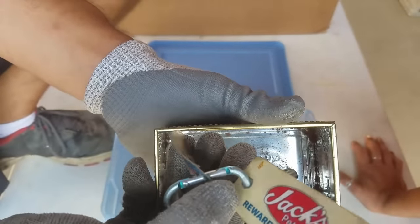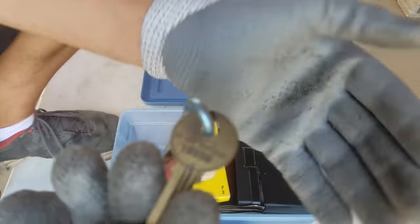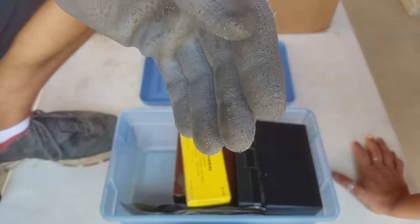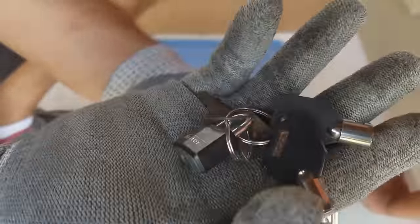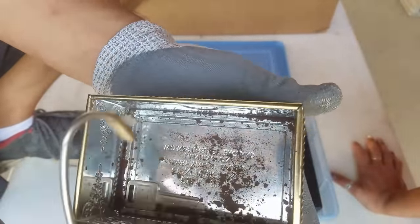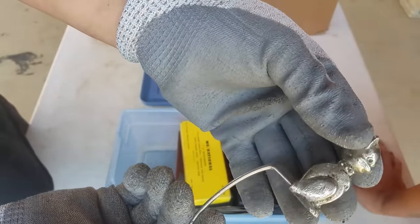A key. We got a Jack's Pet, a key. Oh, there we go. This is a USPS. Okay. So that goes to a P.O. box. Yep. Which we could probably go check out. We've got a little Master Lock. These are like Sentry Safe keys here. So all the keys that we find, we always set aside in case we find something that it goes to. And some kind of weird cat thing. Might be like a bookmark. Maybe. You might be right.